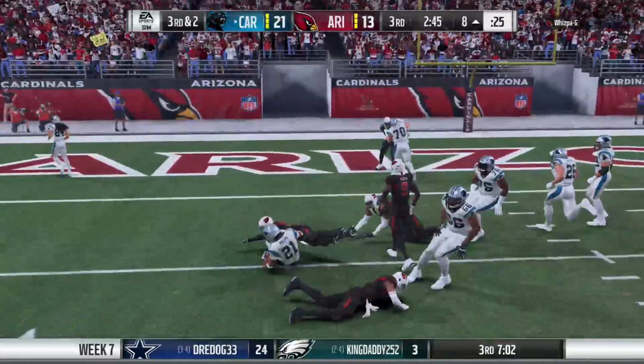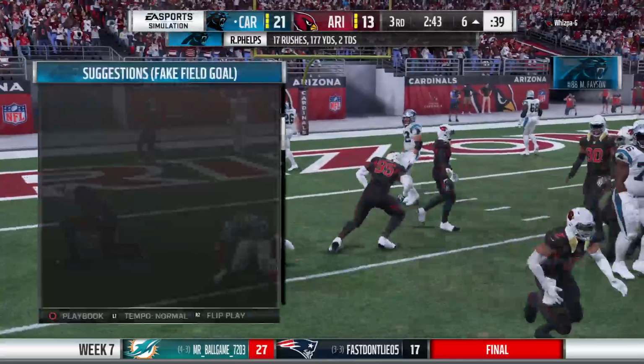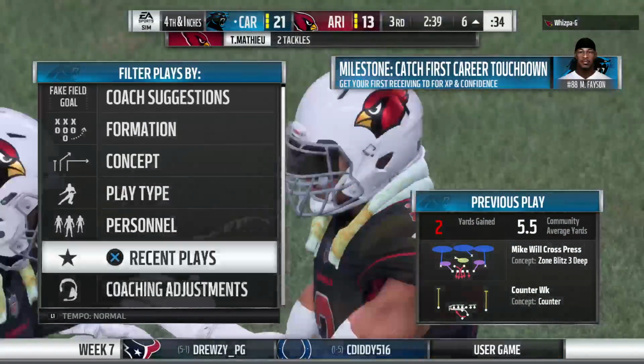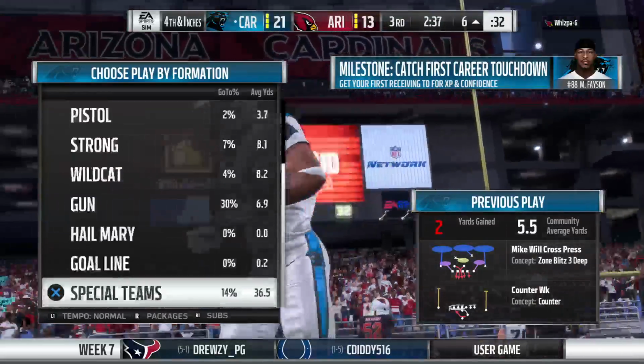As they run the counter play. And he'll be stopped just outside the 5 at the 6. It'll be called a gain of 2, and that'll leave them with some options here on 4th and inches.